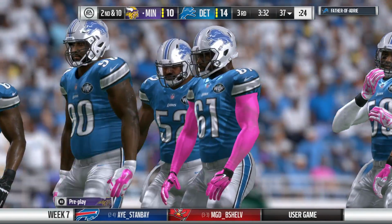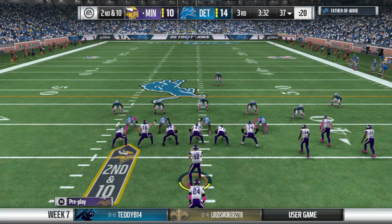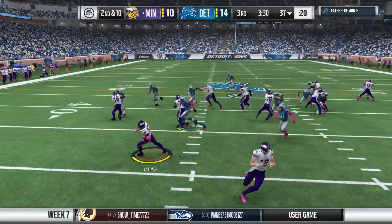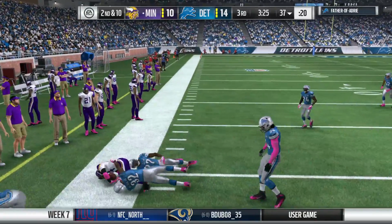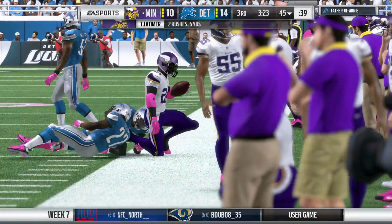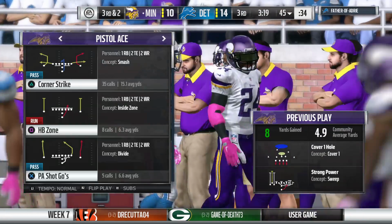Second down following the incompletion. And they'll go with the ground attack here. And he takes this up right near the 45-yard line. A nice job to get 8 there after the incompletion, and now they'll look at a 3rd and 2 coming up.